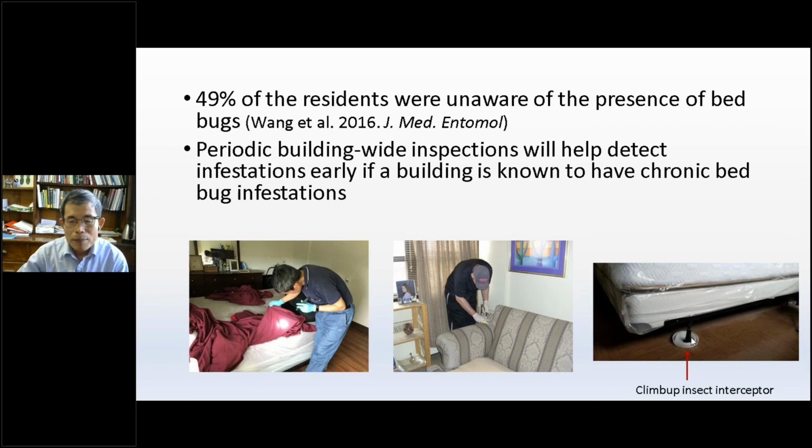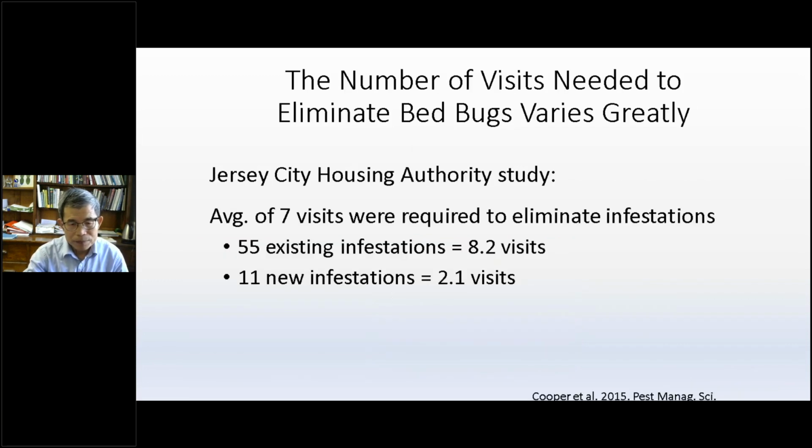By doing this combination, we found that you can identify at least 90% of the infestations, which is much more effective than visual inspection alone, more effective than canine inspection, and also more effective than interviews. So building-wide inspection with a combination of brief visual inspection plus interceptor is the most effective method for building-wide inspection.